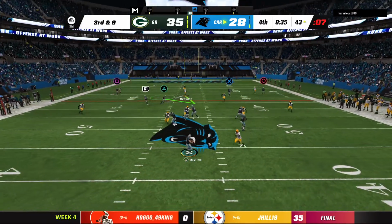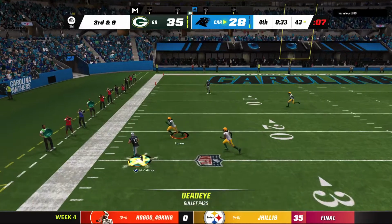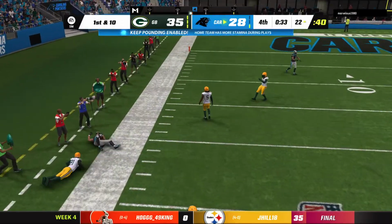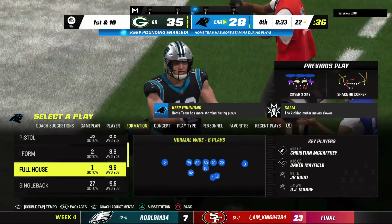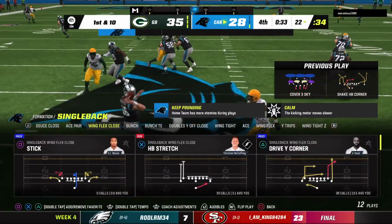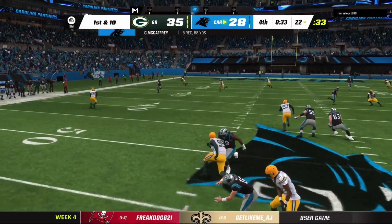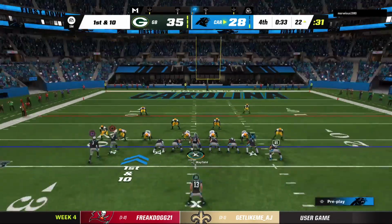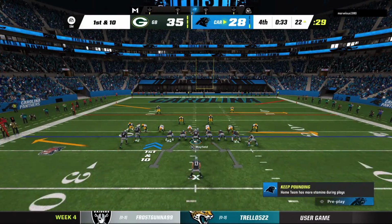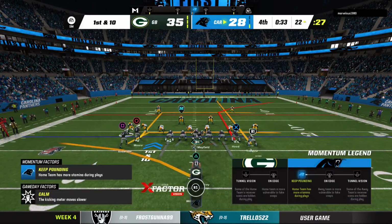Mayfield. Throw left side. McCaffrey's got it. He's going to go out of bounds, but he takes this one down just shy of the 20. And a nice gain of 21 yards. Well, they got the yardage they needed there. Picked up the 1st down, got out of bounds. How about the urgency that they had, as well as they understand where they are in the field?